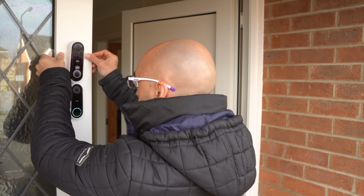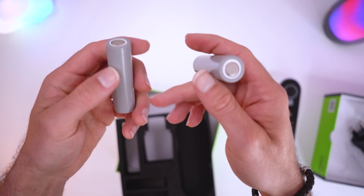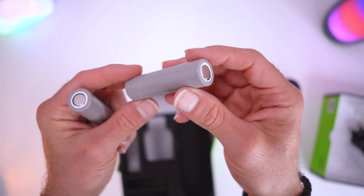Whereas the Hey video doorbell requires some knowledge of sellotape. Nailed it. The doorbell could be stuck to your front door using a 3M sticky back pad, or using the supplied fixings that came in the box, and the batteries themselves are standard 18650s, and this is the first time I've seen this on a doorbell or a camera. You could just buy those off Amazon if anything goes wrong with the battery, which means this thing could technically last forever.